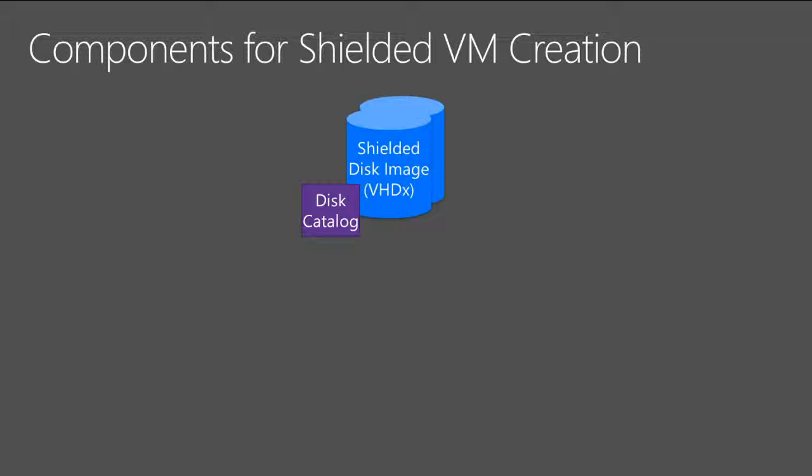So we've introduced this concept of a disk catalog. And at its core, a disk catalog is simply a cryptographic hash that's signed, that's associated with that VHDX. So it's a hash of the contents of the VHDX. Now, this is created by somebody that you implicitly trust. And again, in a few minutes, we'll talk about who you should consider a trusted entity. And it's also got some other metadata information, such as versioning, that helps manage these if you incrementally change the content of the VHDs.